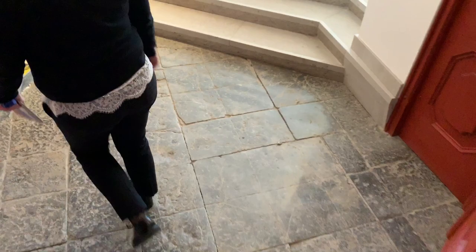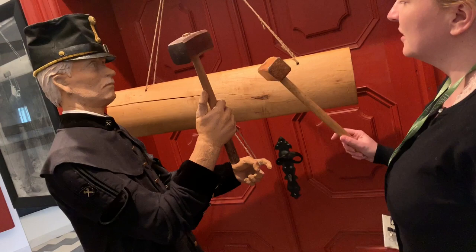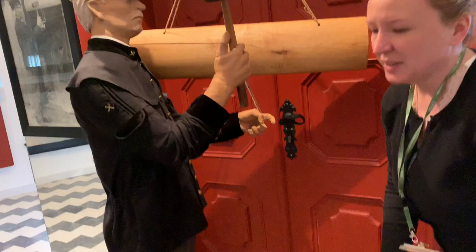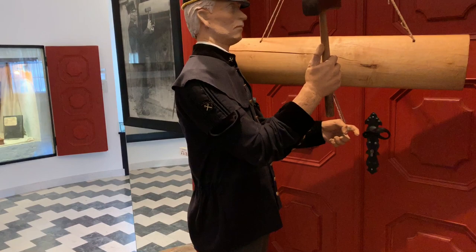Let me show you some sound. This was the night guard for the miners. He was calling them to work at 4 in the morning. He was making this sound. He was standing on top of the building and calling them to work. In the mine, only adult men were allowed to work. So only men? Yes, so no women, children, or animals. Sometimes they used horses. Oh, gotcha.